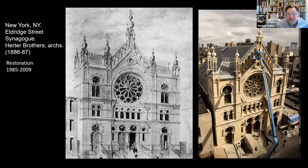And we're not gonna get to a lot of things today because I'm trying to pack too much in, and I see Ari in his little picture there, sort of thinking about the time. But I want to end then with the Eldridge Street Synagogue, because he put it in the advertisement, but I know he's been there and many of you have and are interested in it.